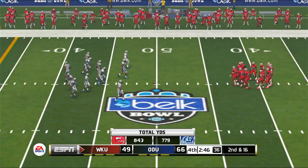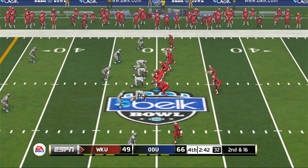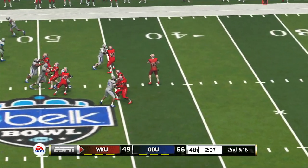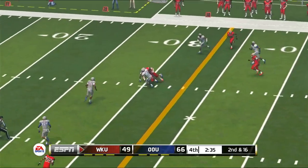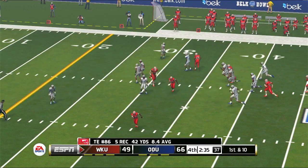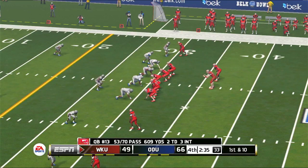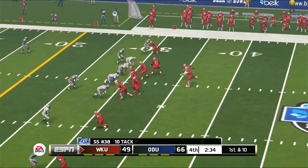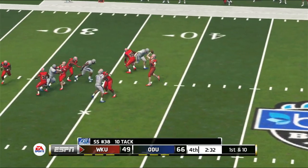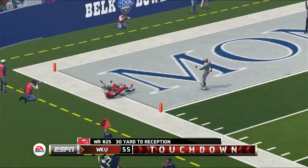They find themselves in a hole here after that sack. It's second and long. And he's hit immediately. He throws. Zips it to his receiver. Touchdown.